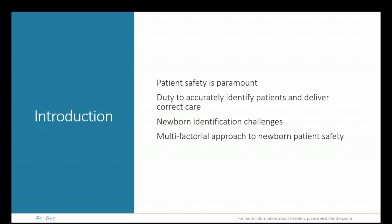But what if the systems designed to protect patients are not without gaps? What if we send our patients down a potential path to harm without realizing it? Newborns suffer from multiple disadvantages and cannot participate in the simplest of processes, identifying themselves. They are completely reliant upon us to ensure their safety while in our care. The complexity and flow of the healthcare environment places them at high risk for misidentification.